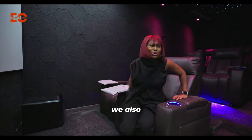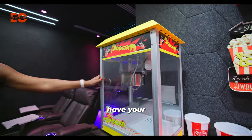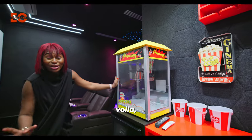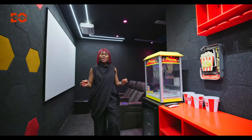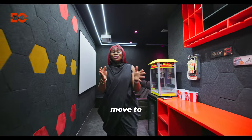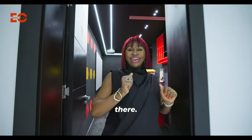And look, we also have it all done. You could make your popcorn with this. You have your drinks on this side and voila, you have a standard movie theater. Now from here, let's move to your terrace where you could host friends and family right there.